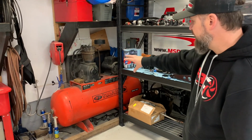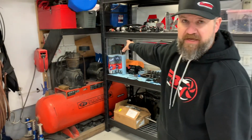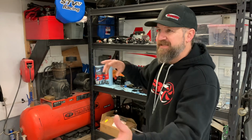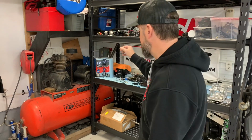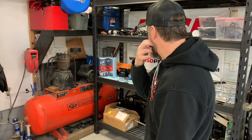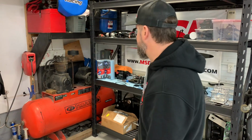I did at one point, I was going to actually build a box and put it outside. But now that we're getting a new shop, this compressor will go back there. It's a great old compressor. It works really good. So we have airlines plumbed around and stuff like that.